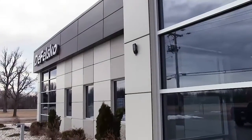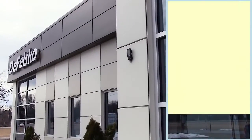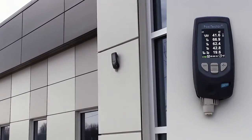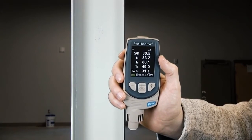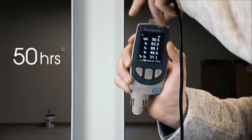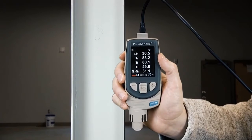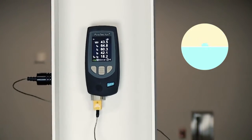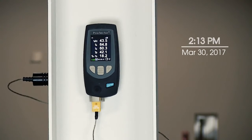All PosiTector DPM models feature the innovative auto log feature, turning your dew point meter into an environmental monitoring station. Standard models store environmental parameters at user-selected time intervals for up to 50 hours. Alternatively, use the optional AC power adapter for continuous power. Advanced models power off between readings for up to 8 months of battery life and can group measurements into batches on a daily, weekly, or monthly basis.